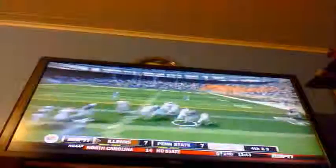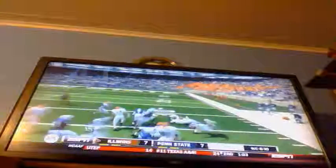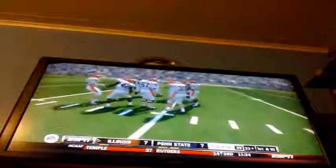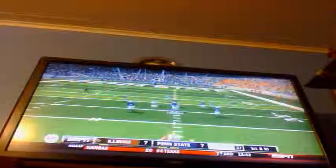He's back deep, and now they faked him! They faked him out! And they got it! First down, 10-11! I can't believe it, they got him with that fake. And timeout Penn State. Or Illinois. Illinois timeout. Sorry, my bad.